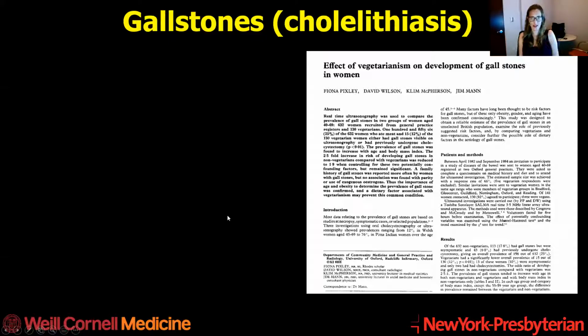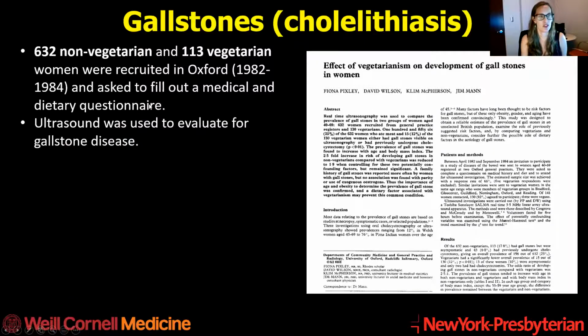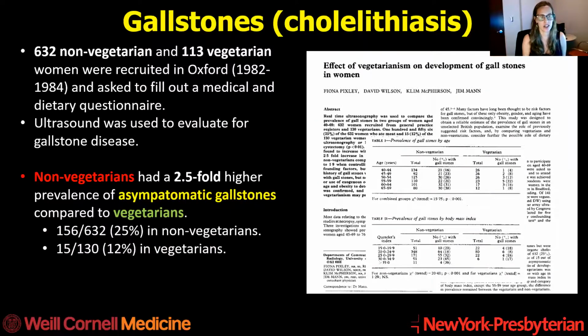So gallstones, what does that have to do with what we eat? Many studies have looked at this over the years. This is an old study from the 1980s performed in Oxford. They had 632 non-vegetarians and a smaller group of vegetarians fill out a medical and dietary questionnaire, and ultrasound was used to evaluate for gallstone disease. What they found was non-vegetarians had a 2.5-fold higher prevalence of asymptomatic gallstones compared to vegetarians.